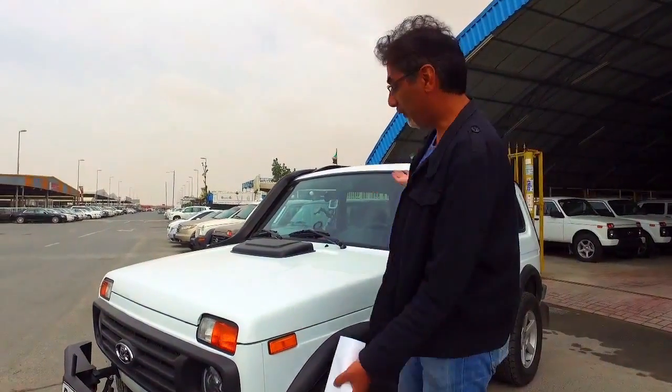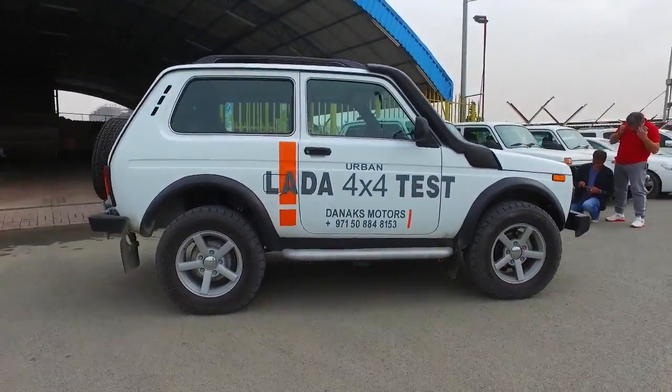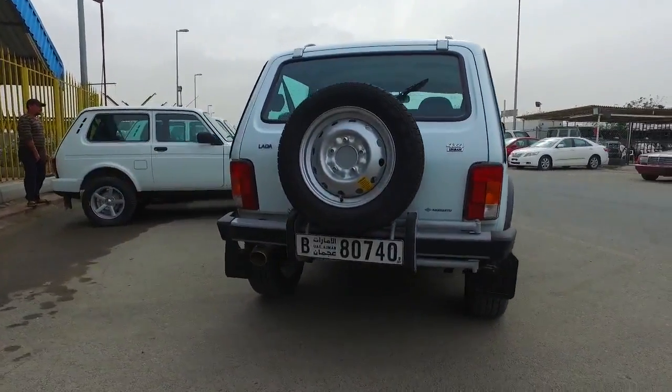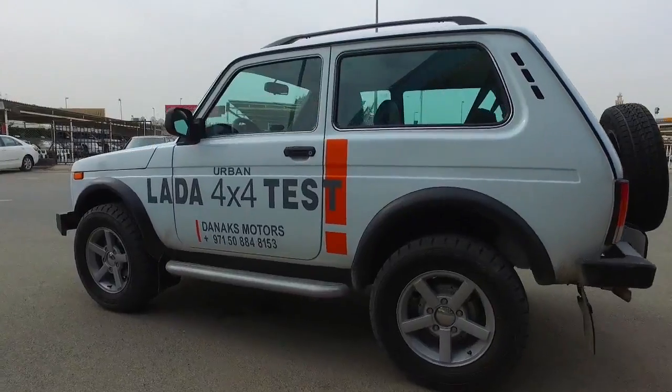We're in the Ajman car souk and we've been driving around and we've stumbled upon Lada Nivas and the dealer for Lada right here in the UAE and also across the region. In fact, they sold cars in Bahrain, Qatar and other places as well. 700 cars already sold in this region. What are we looking at?